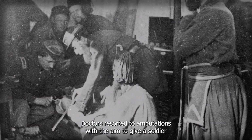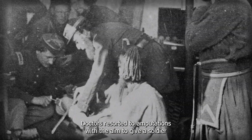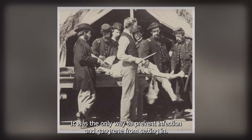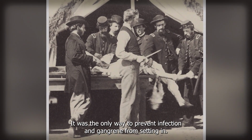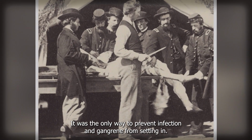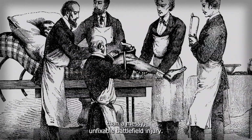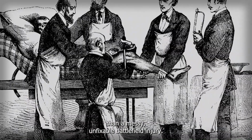In these cases, doctors resorted to amputations with the aim to give a soldier a greater chance at survival. It was the only way to prevent infection and gangrene from setting in. A fresh wound from an amputation was less at risk than a messy, unfixable battlefield injury.